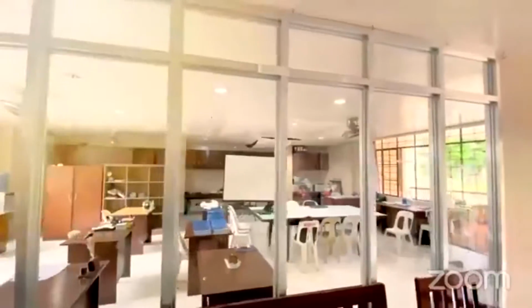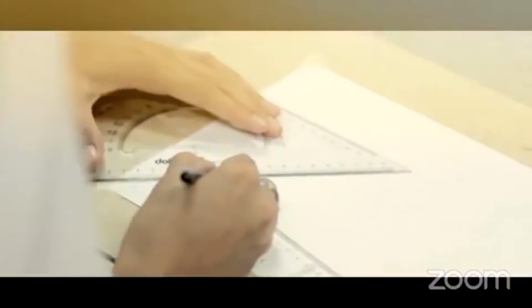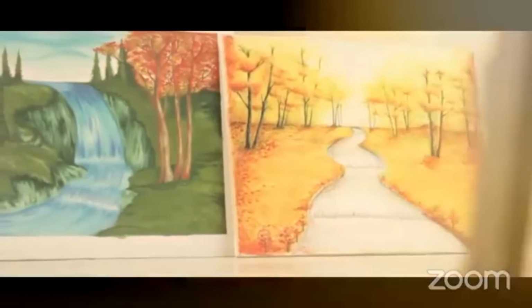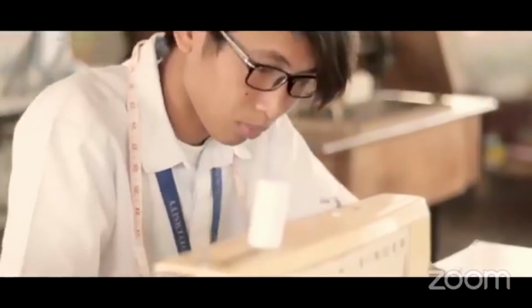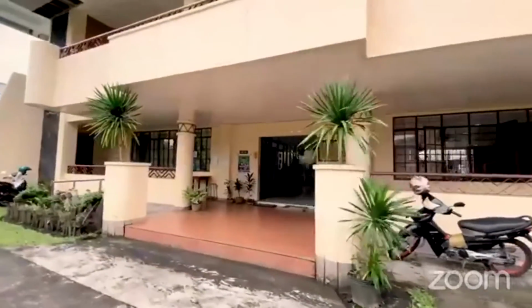Now, this building is where lecture classes are held, but it also houses laboratory areas for the drafting technology and the garments fashion and design. The laboratory rooms of the drafting technology students have drawing or drafting tables where students put to practice their drawing skills. These rooms are also used by drawing classes of the various departments. Similarly, the laboratory rooms of the garments fashion and design are areas for the GFD students to learn sewing, pattern making, garments design, and the like.